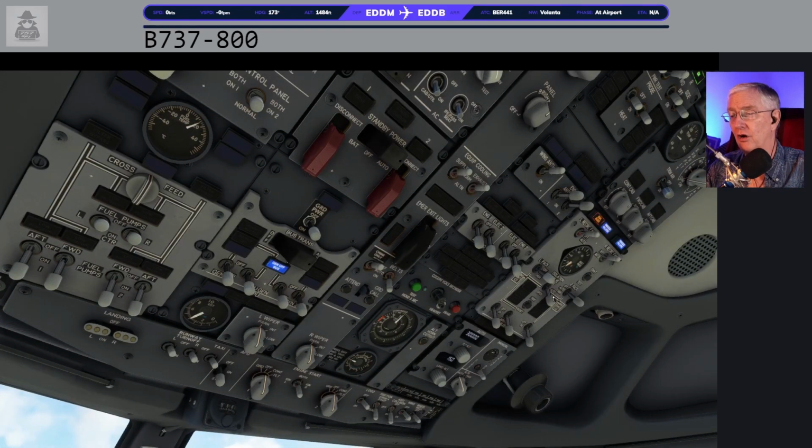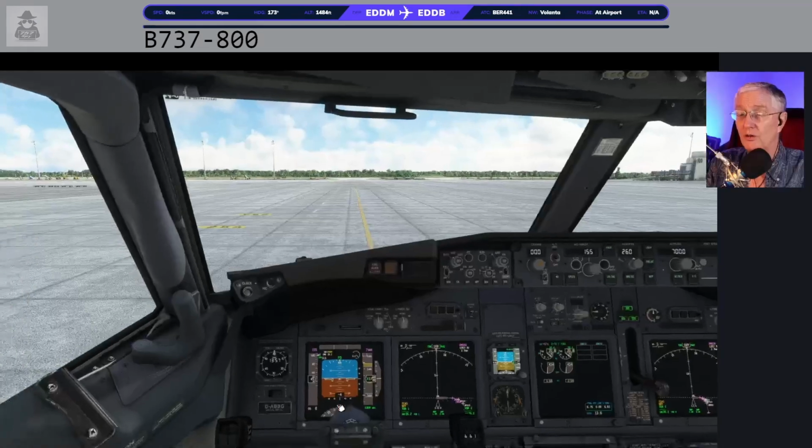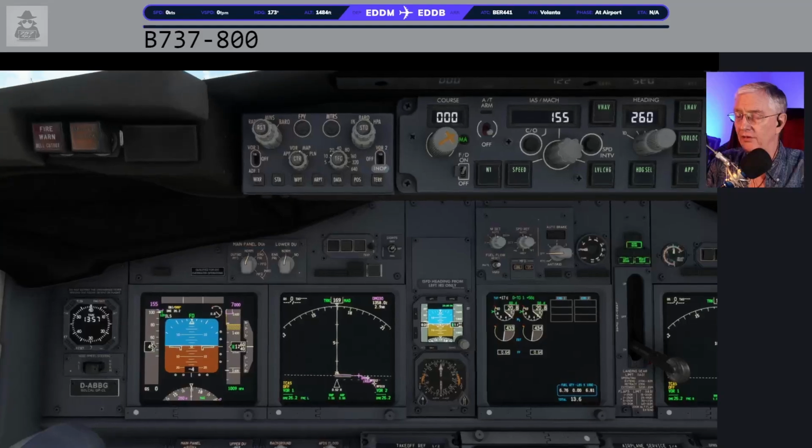Let's see here. The packs are on. We're also going to turn off the cross bleed. We're also going to turn off the APU bleed. We're going to turn off the APU. Nope, we're not. The generators are off. Now we're going to turn off the APU. APU is off. And we're going to turn on the taxi light, and pretty much everything on the upper panel is good. The last thing that I'm going to do is go ahead and ring the bell, let the cabin crew know that we're going to start rolling the airplane around.